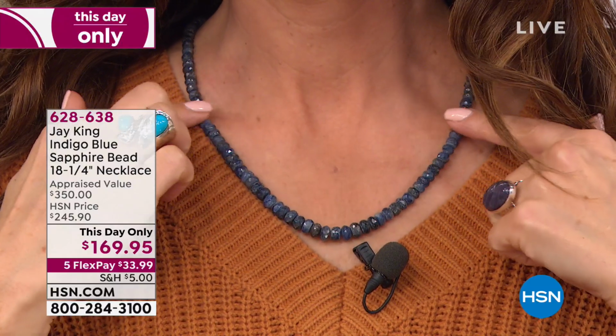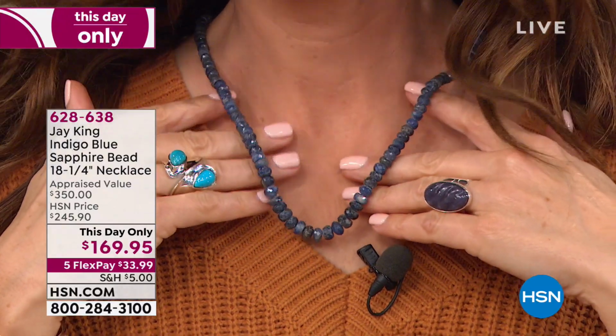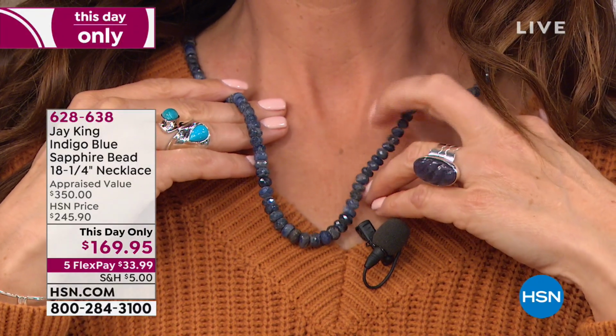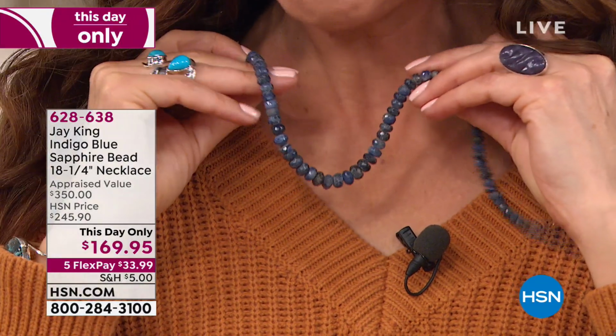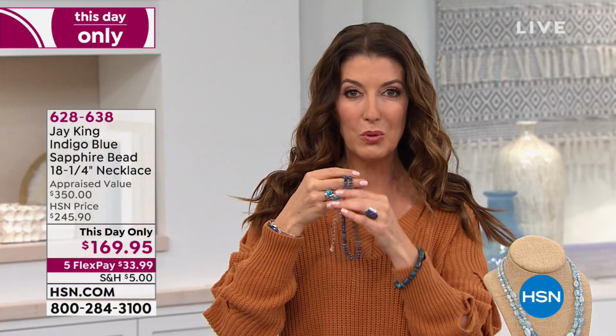This is what everybody's looking at, blue, and this is what they call indigo blue. This is almost like an inky blue. And again, it's a brand new material that we're just starting to work with. Comes out of Madagascar. Isn't that absolutely stunning? Look at all those faceted beads, and it's all done on the soft, flexible jeweler's wire.